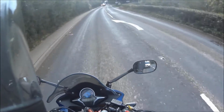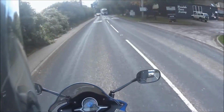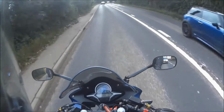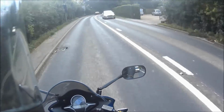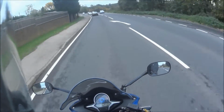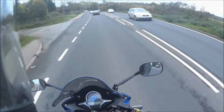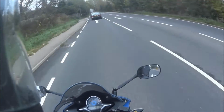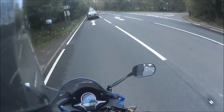Probably be better with some stickier tyres in that respect, but as I say, I don't ride in the wet, so I'm not looking for sticky tyres at the moment. It's just as nice and exciting to ride as the first time I got on it, and every time I go out on it, it puts a smile on my face.